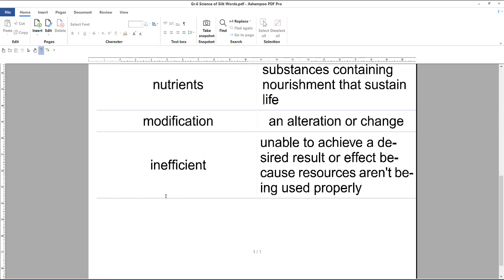Last word, inefficient. It means unable to achieve a desired result or effect because resources are not being used properly. Something is not being achieved or not happening as a result of resources not being used properly. When you are not using the resources that you have in a good way, of course you will not achieve the result that you want. This is called inefficient: not efficient, not active, or not used properly.